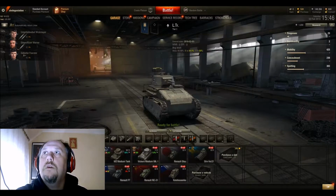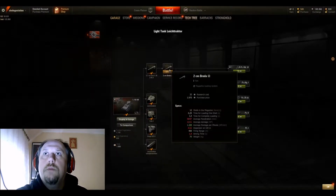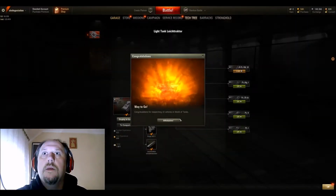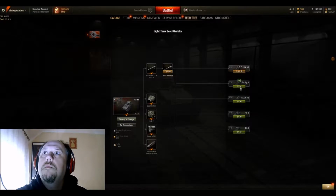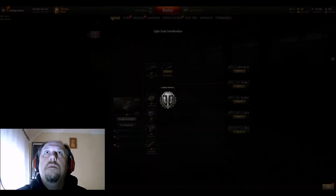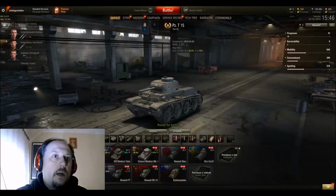Yes. Of course we can research a different gun. It's an automatic gun, but actually I don't like it. Let's research some tanks. Oh, thank you. This one? Yeah. Okay. This one? Yes. And this one? Yes. And this one? No. Not enough experience. Alright, so let's do another German tank.